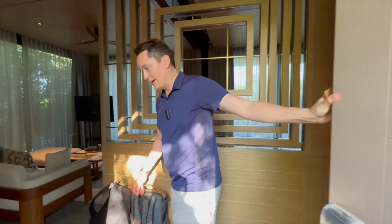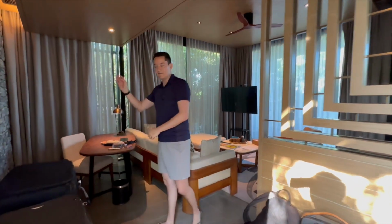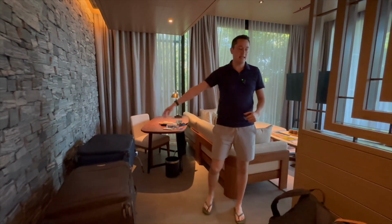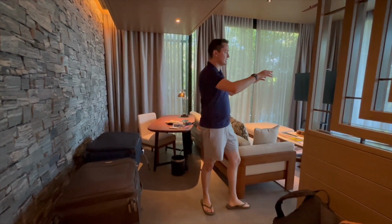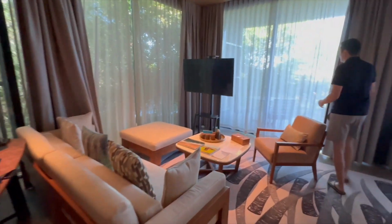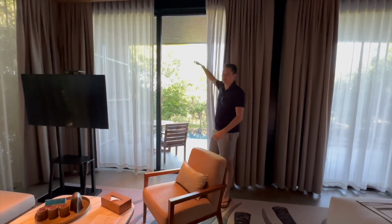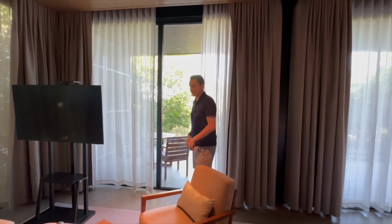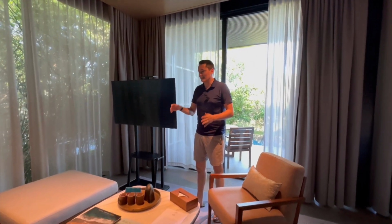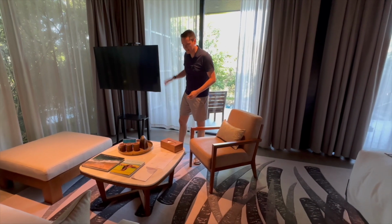First thing you notice when you come in is it's definitely spacious. You have your suitcases here, you have a little desk or working area here. And I think what's really nice about this is that you have glass everywhere. Right now we have the curtains closed, but we'll go outside in a second and show you. But you have floor to very high ceiling windows everywhere, which is amazing. You also have this really comfy looking living area with an incredibly flat TV, by the way, and very big.